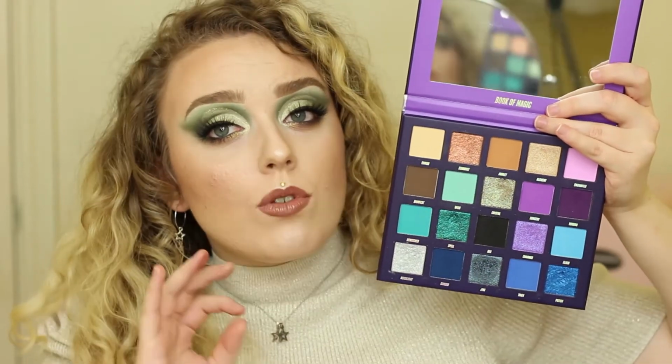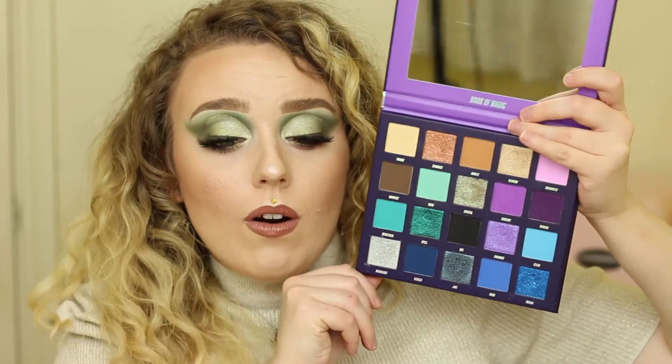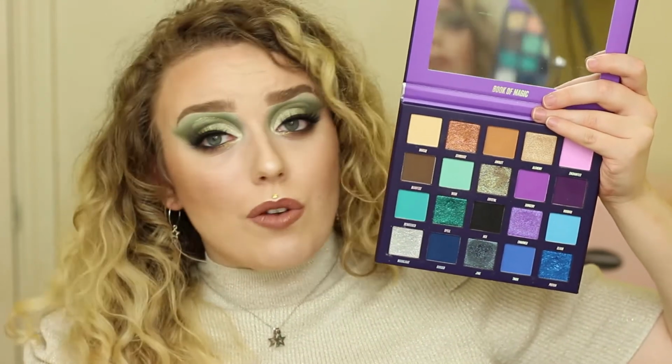This is a palette that I'm super happy to have purchased, and I really want to play with it more. And whenever I speak to anyone about this palette and they're on the fence about it, my reaction is literally, go for it. For £15, what have you got to lose?